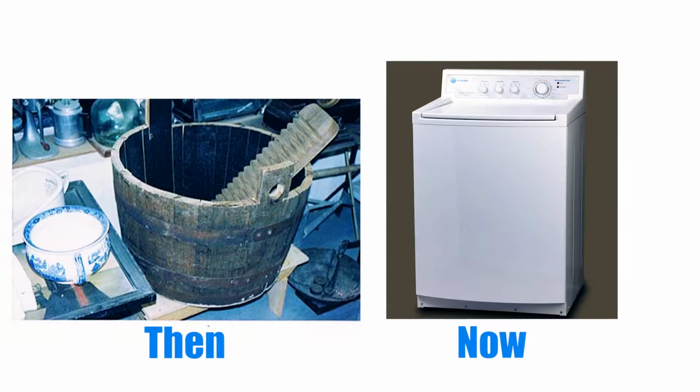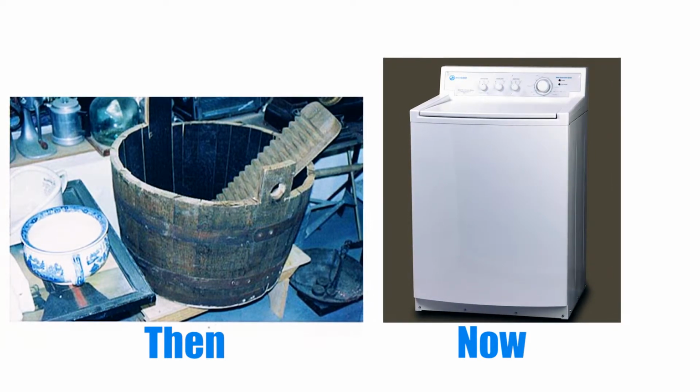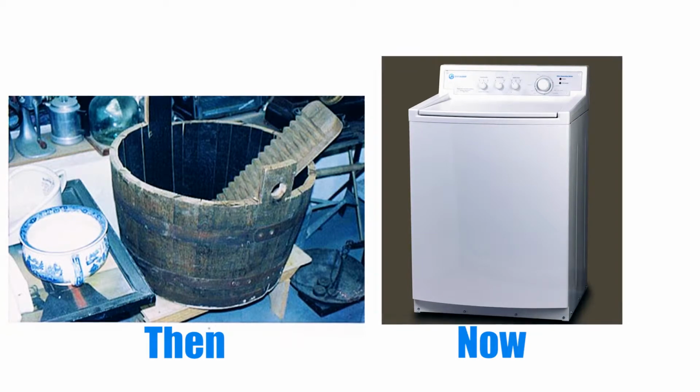So you put the juk board in it, and your soap, and you juk and rub the pants, especially khaki pants and jeans which we wear, and that was how we washed in those days. There were no washing machines, especially for the lower class people.